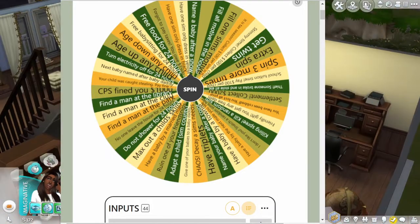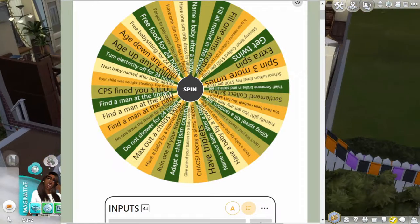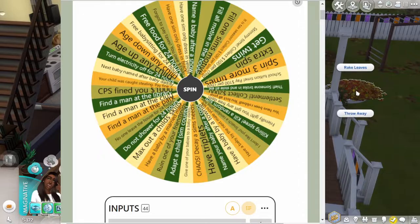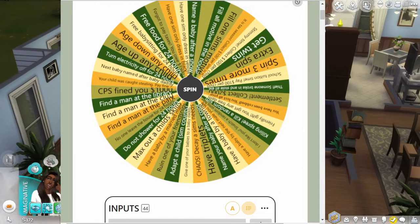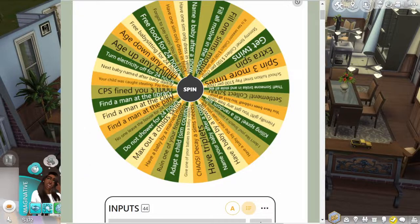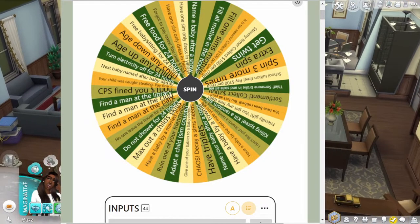And then we can start the redecoration. I think I might save that for a whole video by itself, the redecoration of this entire house. Obviously, it's going to be with Cece stuff. But we're going to say that she went to a flea market and bought all the decorations she needed, and sold her stuff at the flea market.